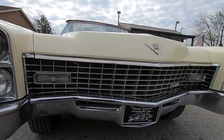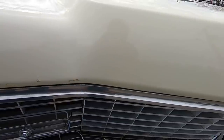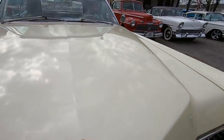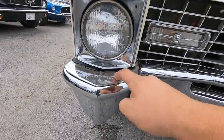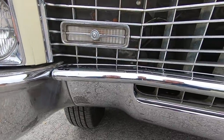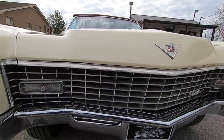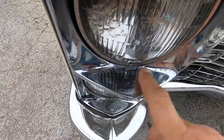I just gave her a bath. You can see there's some bubbles popping up right here on the edge of the hood. It's kind of doing that all the way around. On top of the hood, it's nice and clean. The bumper's got a few pit stains popping up. Majority of it looks pretty good though. The grill's in good shape. It's not all beat up. Same pitting popping up right around the headlights.